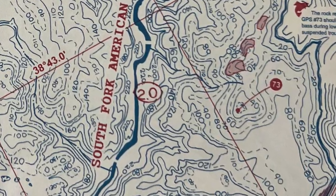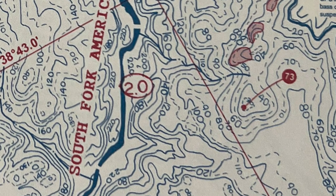Now, obviously, the contours on this map aren't quite as detailed. It doesn't show all the fine ridges. In fact, it doesn't look 100% like the horseshoes even here. But at least it gives you an area where it shows some changes on the bottom that, if you can get out and spend some more time exploring, I'll bet you find what you're looking for.